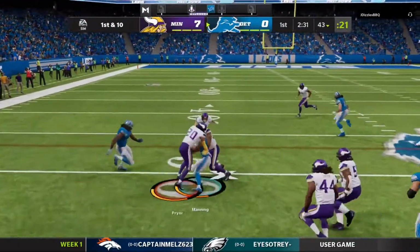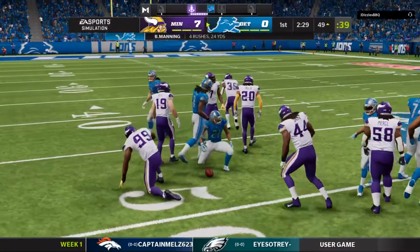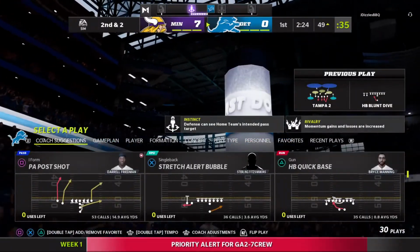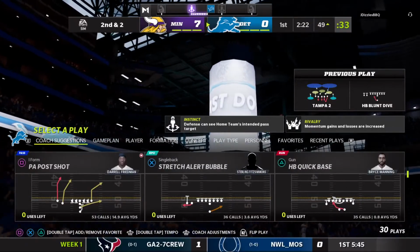They'll run on first down. It's Manning, and he's got it across the midfield stripe and into Viking territory. A good run there on first down, and it'll leave them with a 2nd and 2.